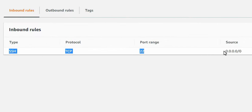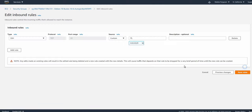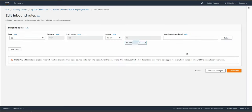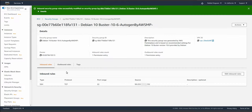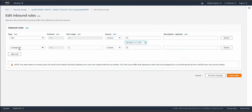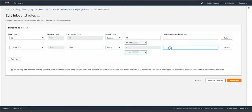You'll notice that it's already set up one for SSH because it's enabled by default. I can set that to only allow me as well, which is important. Let's do that just to be in good security practices. So for SSH, I'm going to change it from custom 0.0.0.0, close that, and then change it to my IP. Then I'm going to add a new rule. You saw how I got here, right? I know I'm moving really fast. I've just clicked on edit inbound rules over here. So add a new rule, custom TCP is the default, port number, do you remember? 8888, and only allow my IP. I can call it something if I want, proxy, and then save my rules.